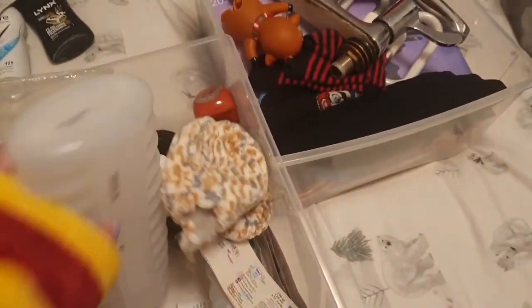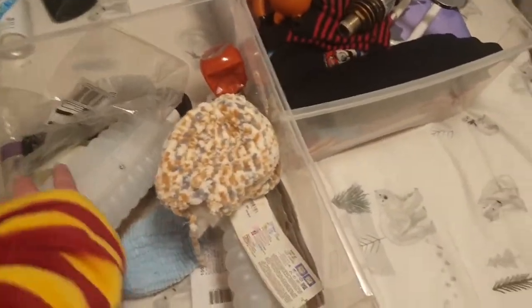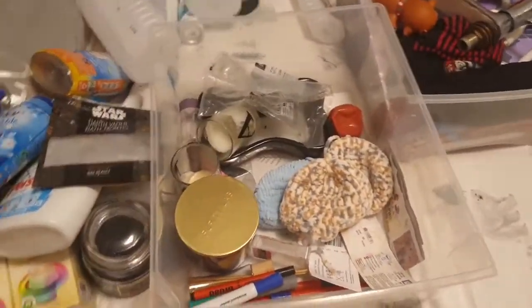I've got a few bubble baths that I've used up. So these ones are Avon ones. So we've got Relieve and Recover. That was bought for me for Christmas, as was this one, Mulled Spice. And also this one, which is Goodbye Attention. They were all bought for me by Matt's mum.